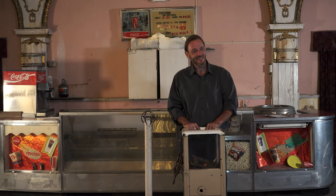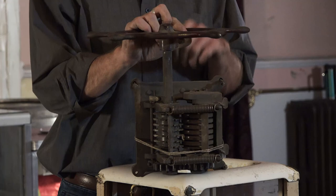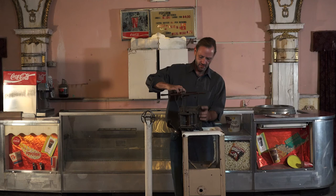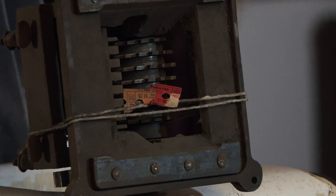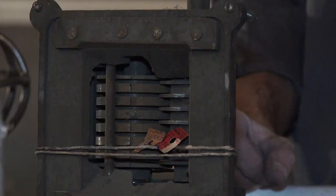When I first found this device, I wasn't sure what I was looking at. A very large and very cool wheel with two grinders in here. I spin it around to see it better. Movie theater tickets were a valuable commodity, and during the 1930s, people would try to pocket them. This allowed that not to happen.